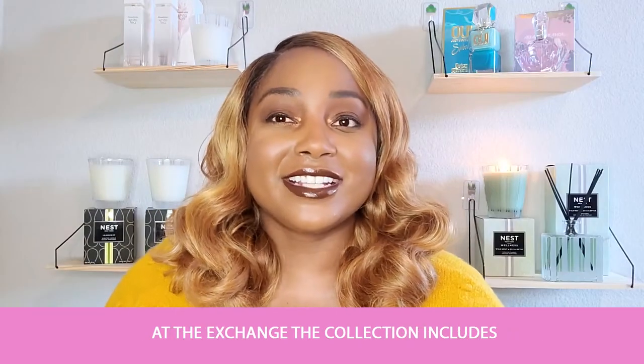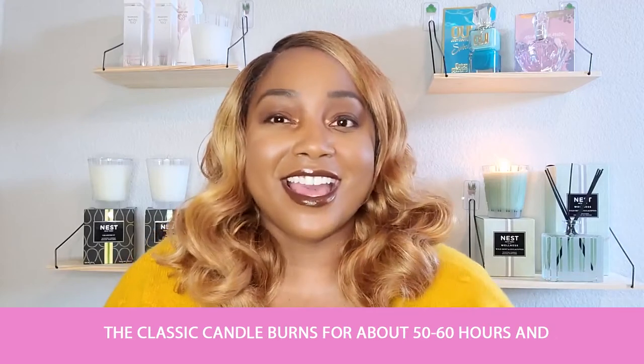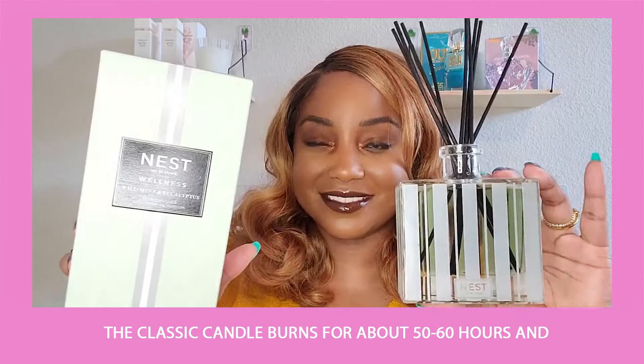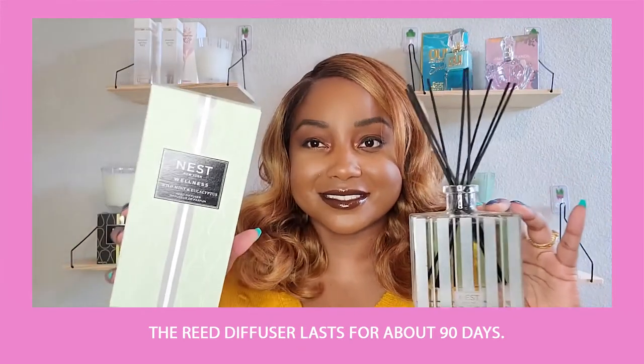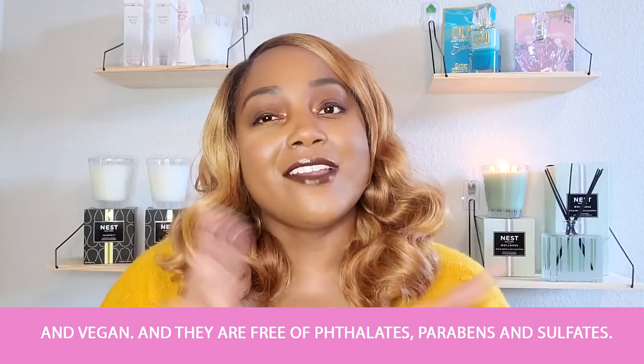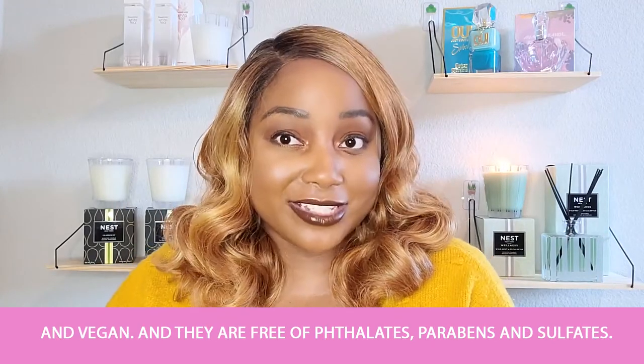At the exchange, the collection includes the classic candle and the reed diffuser. The classic candle burns for about 50 to 60 hours, and the reed diffuser lasts for about 90 days. All of the products are 100% cruelty-free, gluten-free, and vegan, and they are free of phthalates, parabens, and sulfates.